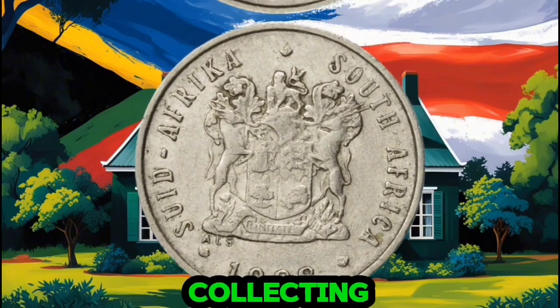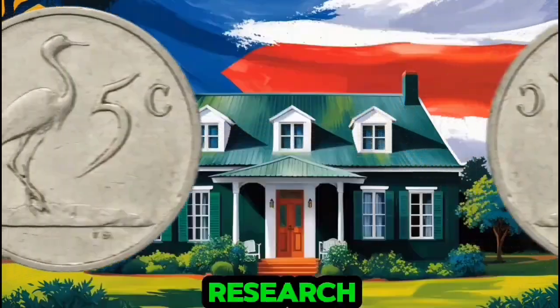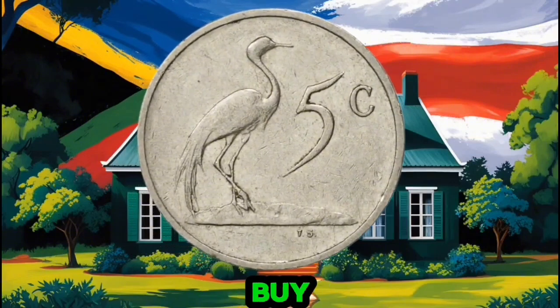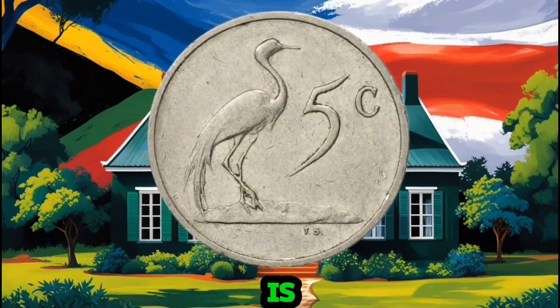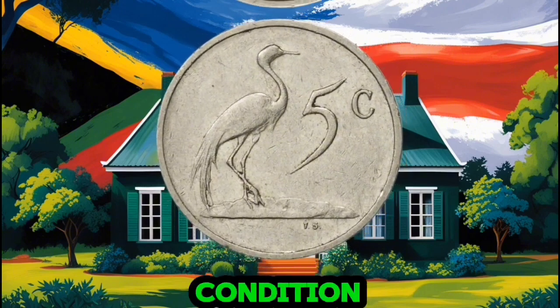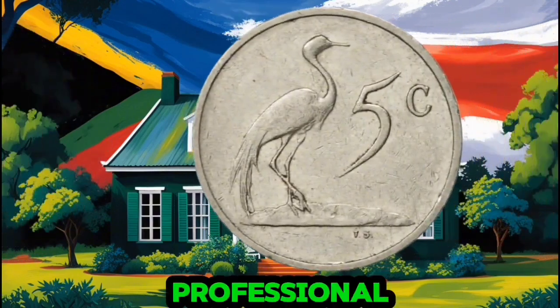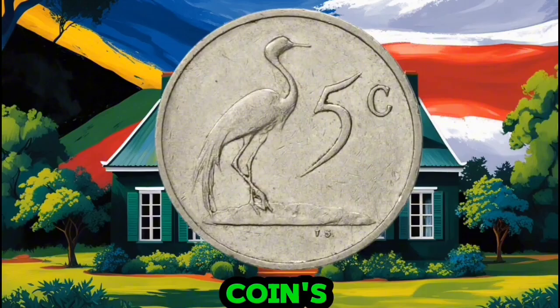Before you go, here are a few tips for anyone who's just starting in the world of coin collecting. 1. Research. Always know the history and rarity of the coins you own or want to buy. 2. Condition is key. The better the condition, the higher the value. 3. Get your coins graded. Professional grading helps determine the coin's value.